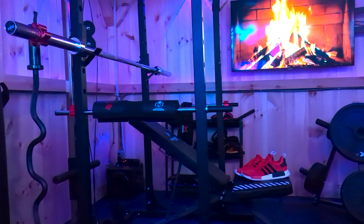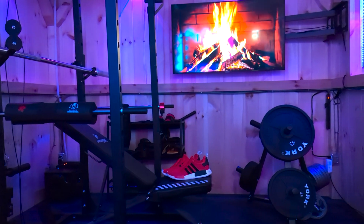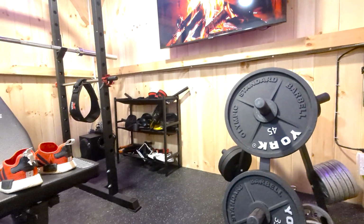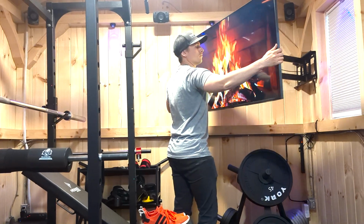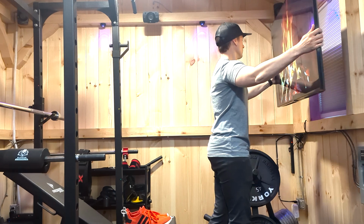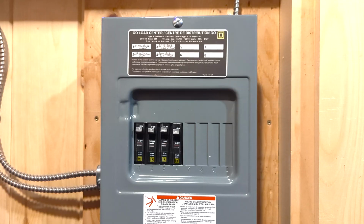Hey guys, been getting a lot of questions about the shed I've been working on over the past few months. Basically, when we moved into our house, we were lacking a little bit of extra space that we needed. So what we decided to do was find someone that could build us a shed, and I wanted to turn this into a gym and a home office.